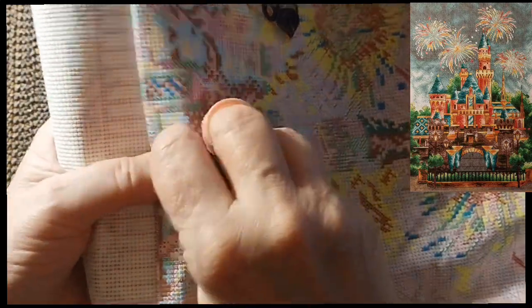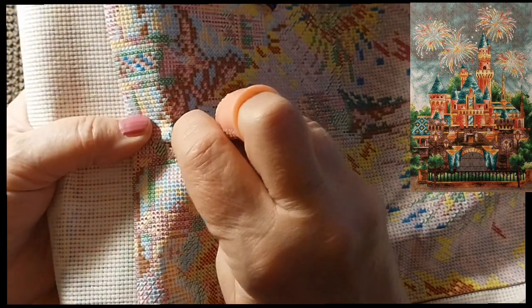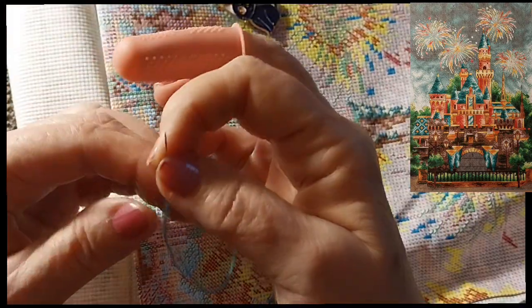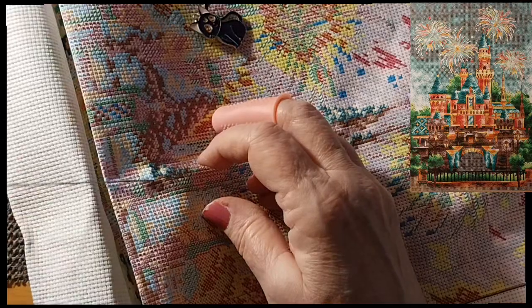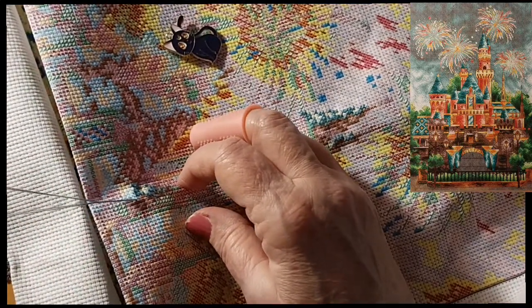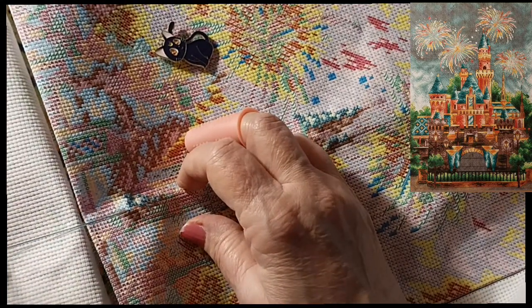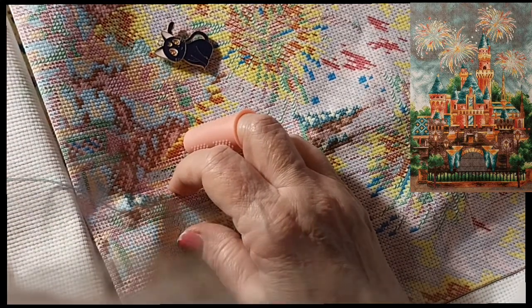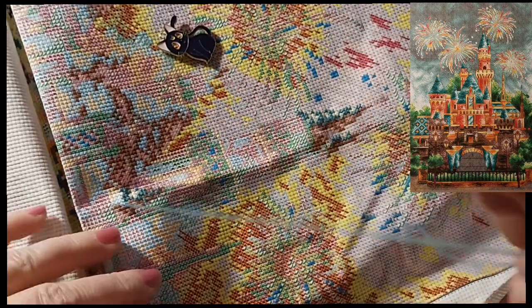All right. Ah, I knew that was going to happen. I love it when it gets all wound up here. Oh, come on. You silly Billy. There we go. I do this to myself all day long when I'm stitching. It's so special.